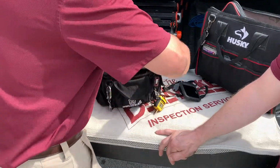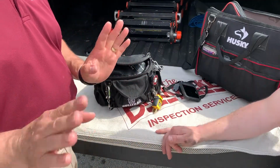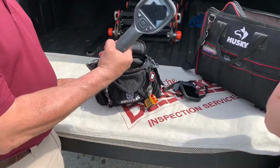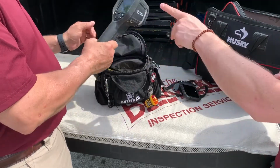So now when we open this up, this is where Felix the cat comes in. If you don't know who that is, Google it. I carry an E5. That beast just came out. That monstrosity just came out of here. But that's a phenomenal tool.